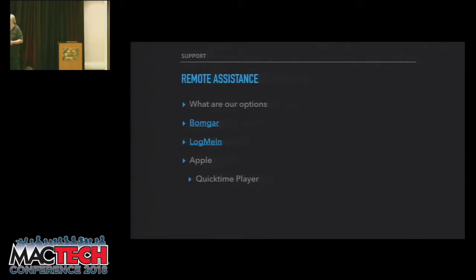With Apple, if the user has a laptop, you can put the USB cable in, get QuickTime Player running, and actually do a screen recording. So if you have access to the laptop, you can see their iPad screen at the same time, because you're seeing it on the QuickTime Player, right?